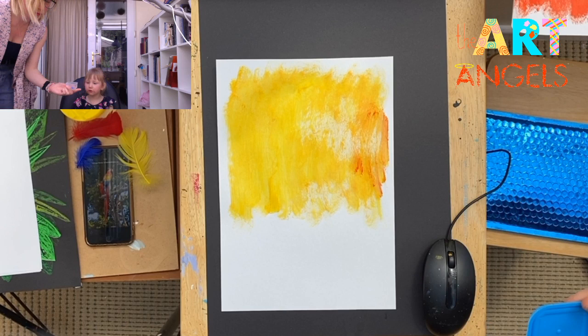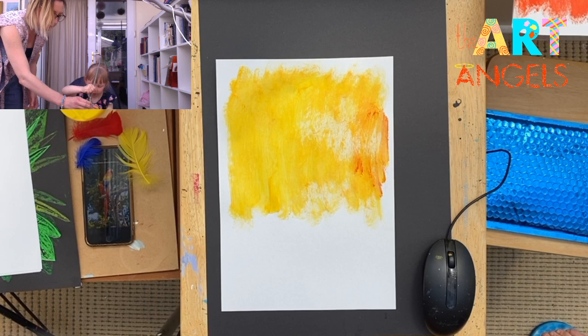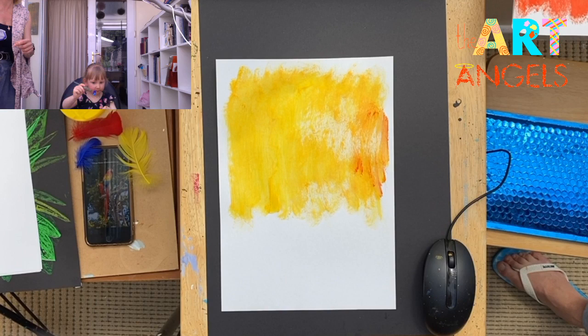Here you go. Would you like to paint something? Yes. Green. Take a brush. Take this brush and just dip it inside the color. There you go. And just paint here on the white piece of paper. Well done, wonderful.